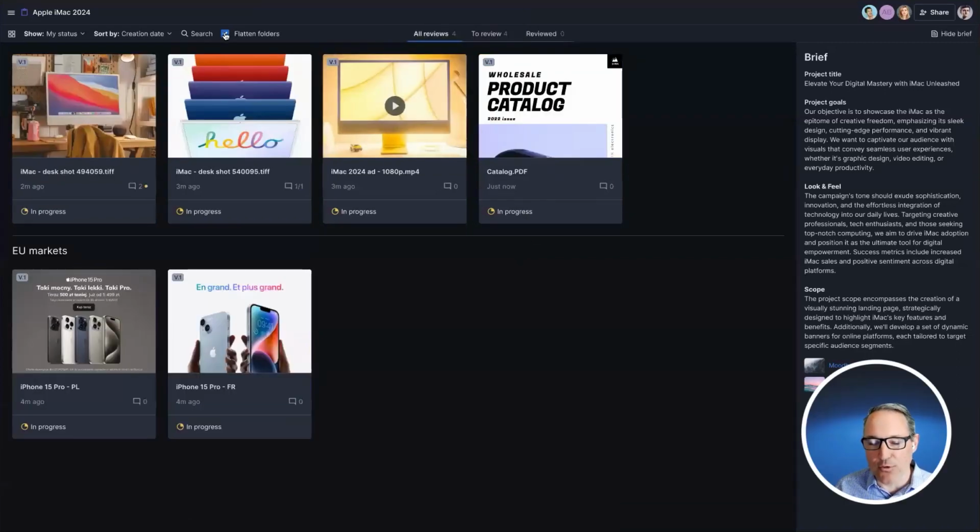Now, you also notice I have this folder here. So what happens if I flatten these folders? The idea is we want to allow everyone to see everything. So being able to flatten these folders to give you groupings of proofs so then you can approve in bulk across different folders. Quite a powerful capability.